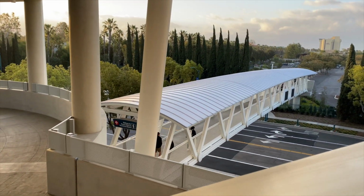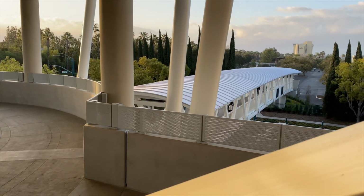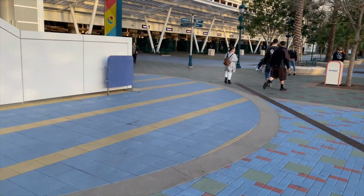Now if you want to walk, you go to the second floor and walk across the bridge. I do that all the time, but today we're going to take the tram. Oh yeah, pretty much no lines.